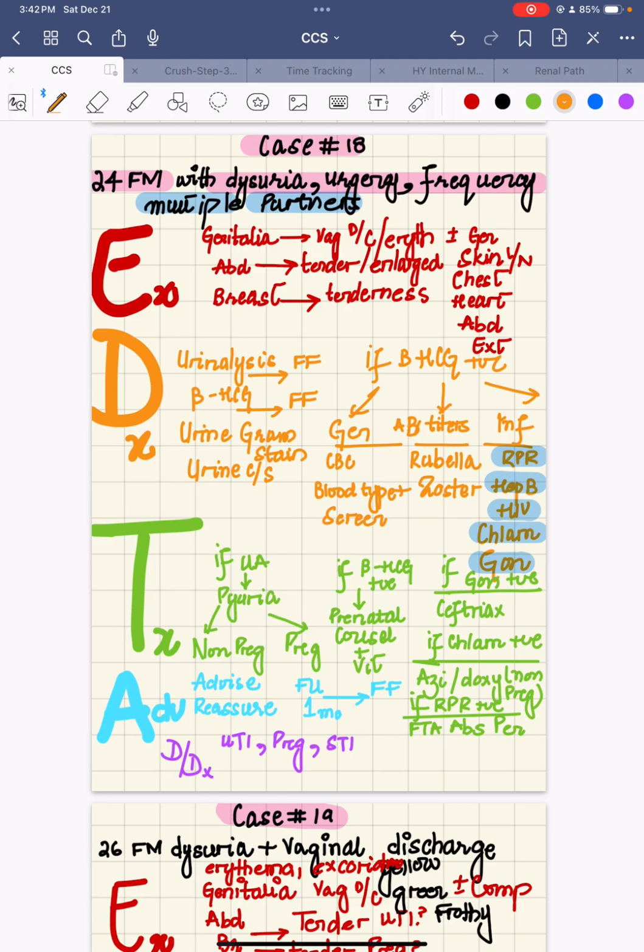Now on the diagnosis, first of all, beta HCG, fast forward results negative, urine analysis, fast forward results, rule out UTI, and with beta HCG rule out pregnancy, and get urine gram stain as well as urine culture and sensitivity done since you are suspecting UTI as well.